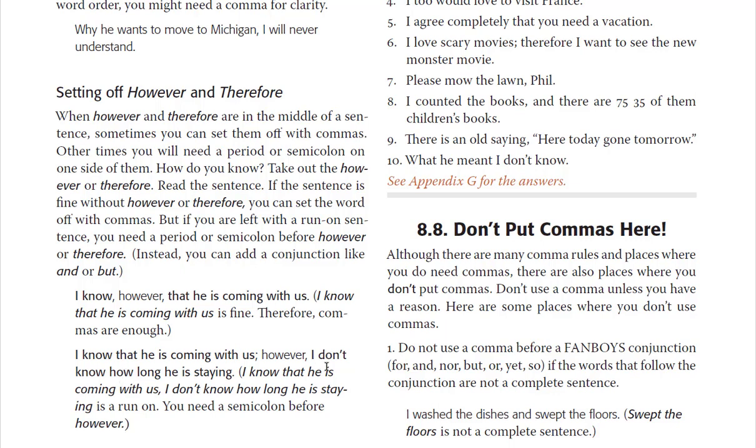So in this case, you have two different sentences. And so in order to fix a run-on sentence, you either put a semicolon and however, or you can put a comma and a coordinating conjunction like but, or you put a period. So when you have two sentences together, then you need to put either a semicolon or a comma, or you could have a period. You capitalize however, but you always have to have a comma after however.